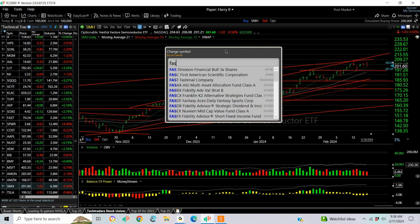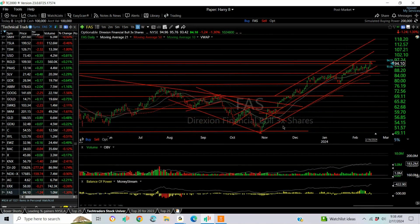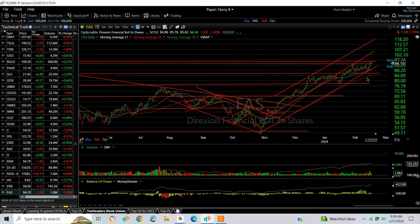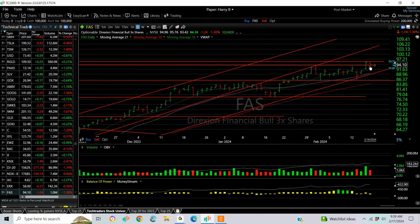Financials. Very bullish trend as well. From the October low, when the financials were down under 49, they've gone up to 95, 96. More than doubled. And you can see that it actually broke out Thursday and it stalled Friday. So this is one of the stronger ones.